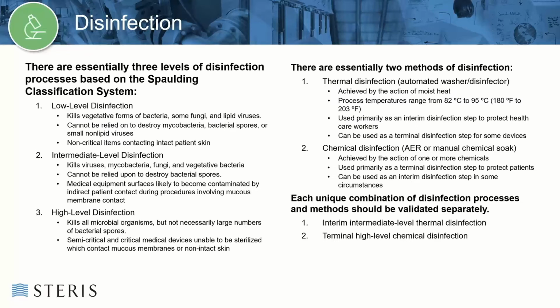High-level disinfection kills microorganisms, but does not necessarily kill large numbers of bacterial spores. It is typically used for semi-critical and critical medical devices unable to be sterilized, which contact mucous membranes or non-intact skin, or for that matter, any other sterile part of the body, if it cannot be sterilized.